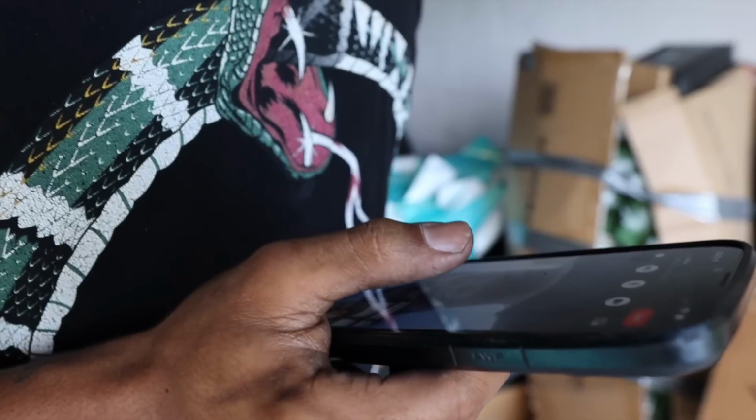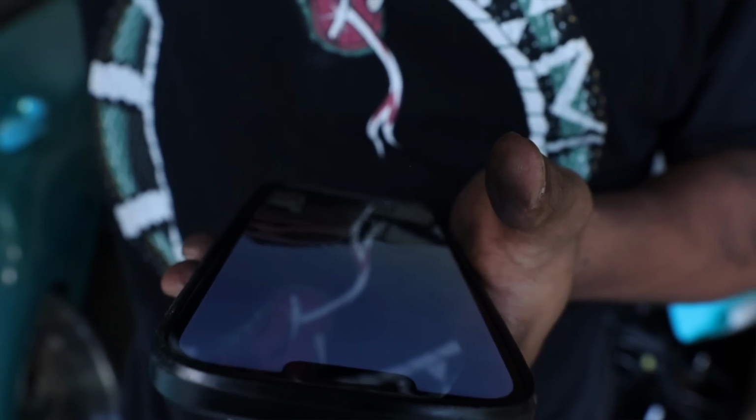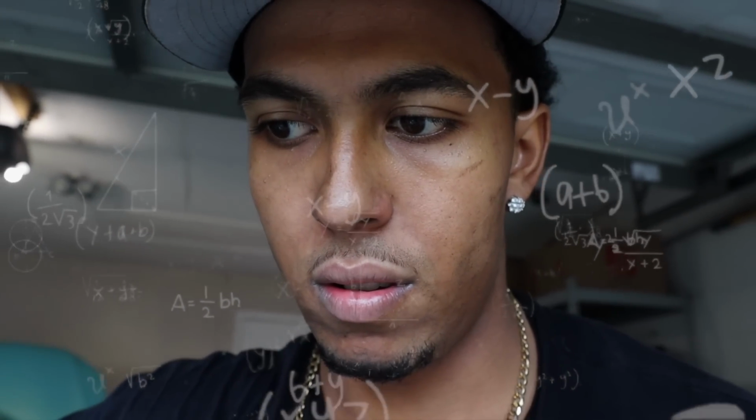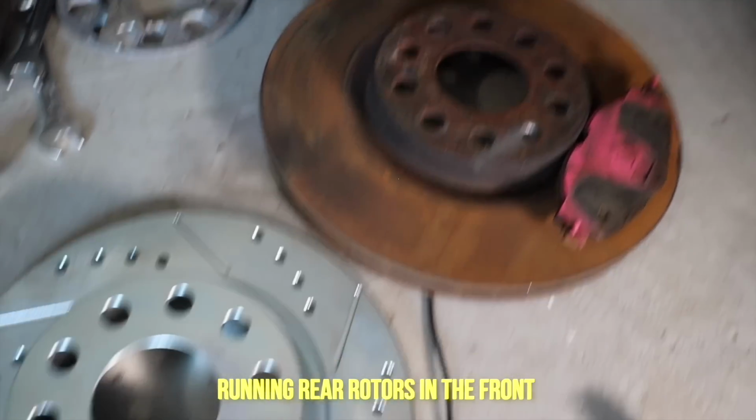I gotta make a phone call. Yo, quick question. I'm working on my GTI right now. Instead of them sending me front brake pads and front rotors, they sent me rear brake pads and rear rotors. Can I still use that for the front? No, it's two different sizes. One won't fit in the diameter. And the rear ones are shaped different than the front. See, those are rear rotors. I never heard about running rear rotors in the front.